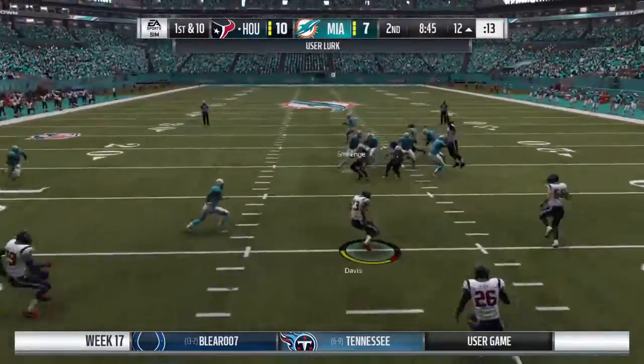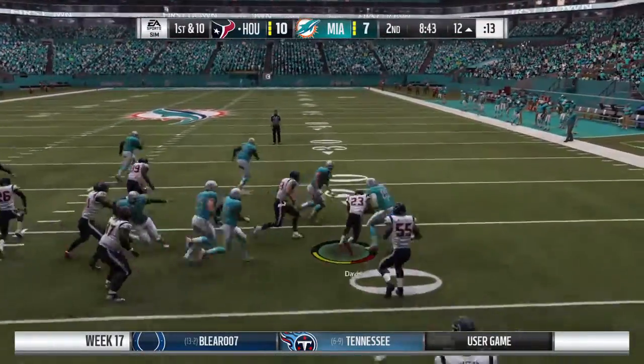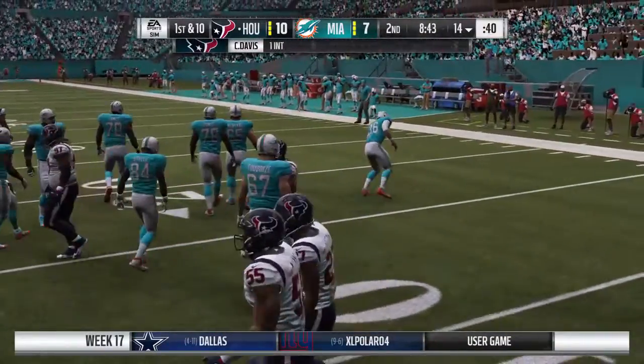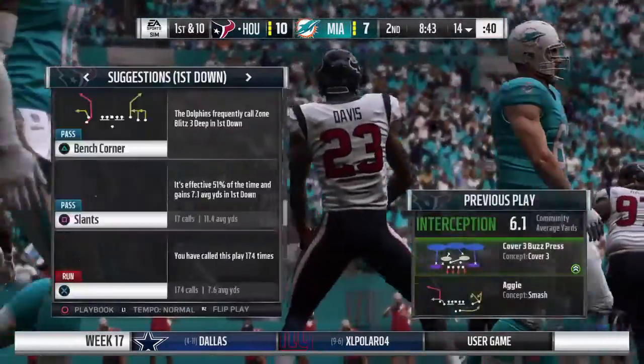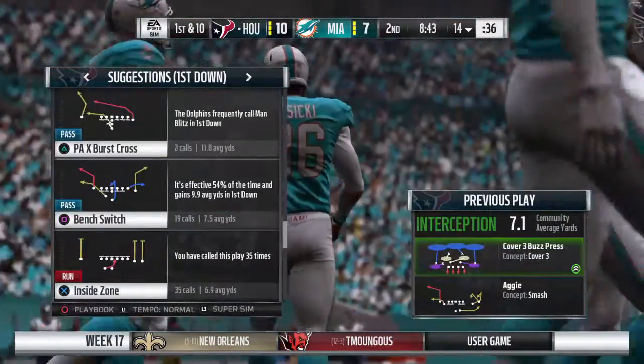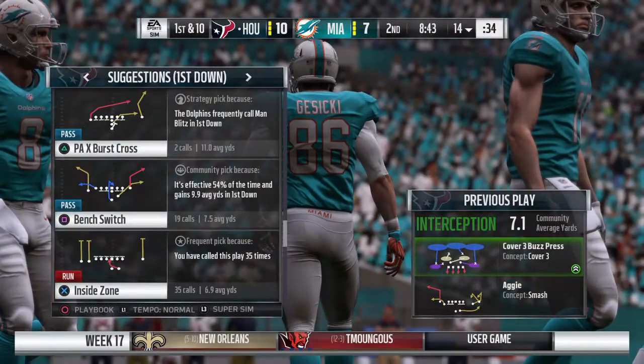He rifles one that's intercepted. Carlton Davis picks it, and he'll be stopped shy of the 15 at the 14-yard line on the return. He had a little bit of the turnover bug last week, 3 interceptions. Not an absolute disaster, but another one here.